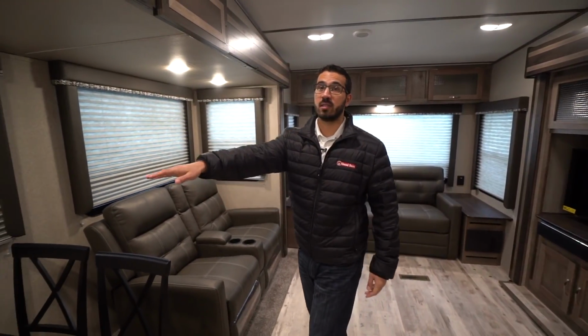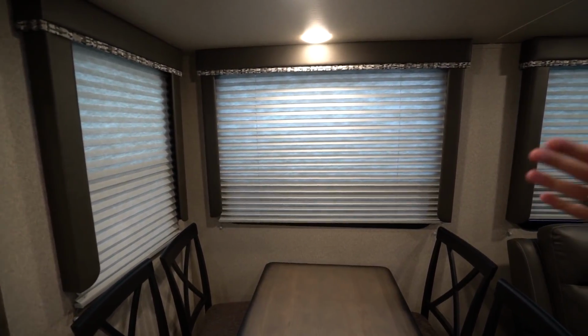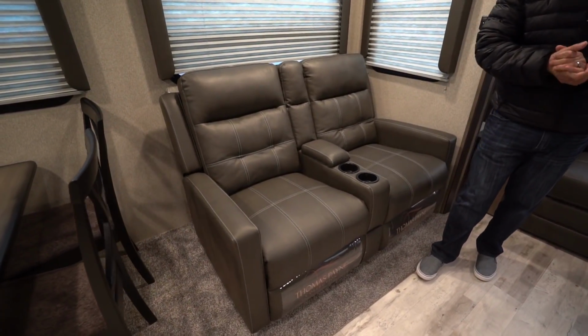You'll also see big windows here. You have to appreciate that. Lets in a ton of natural light. You have windows on the side of the slide boxes as well. And then right over here, you get into your theater seating collection.